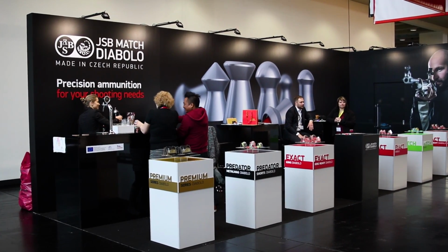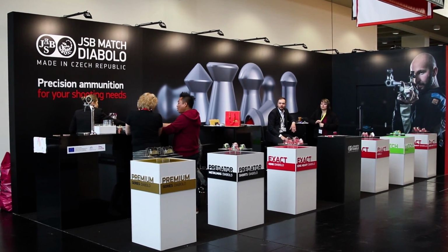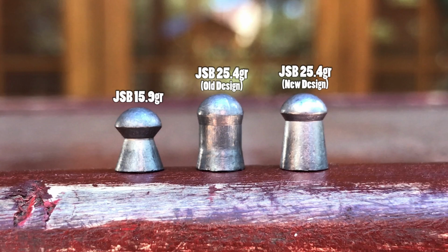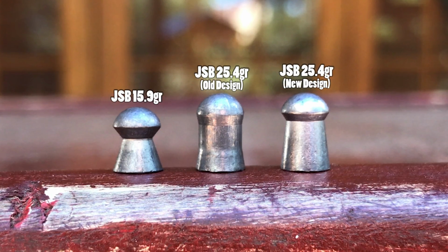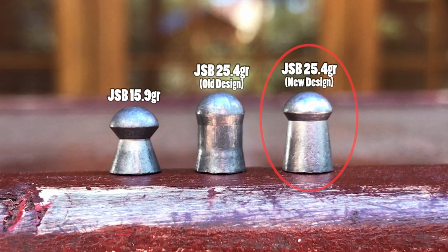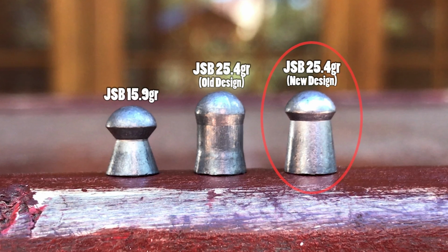Now right next to FX we find JSB, and thank goodness that we have JSB, because without them the airgun community would pretty much be screwed. JSB are in this video because they have a new pellet that caught my eye, a redesigned version of the 25.4 grain JSB Jumbo Monster .22 caliber pellet.